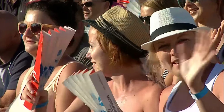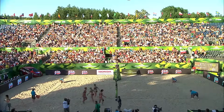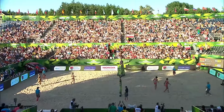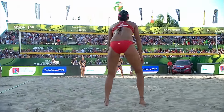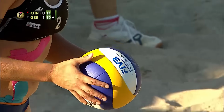Technical timeout is over. And the players now come back out onto court, which is pretty much engulfed in shadow, except for that one corner. Unfortunately for the team that's going to be playing there, the sun is at their backs, so no real advantage to be had by serving into it. Büthe with the serve for Germany.